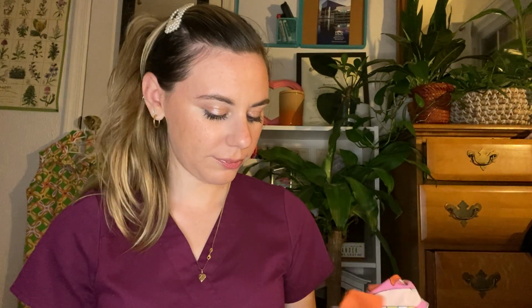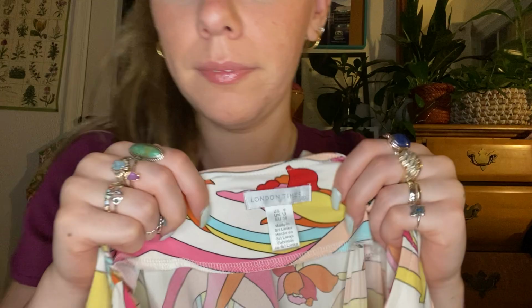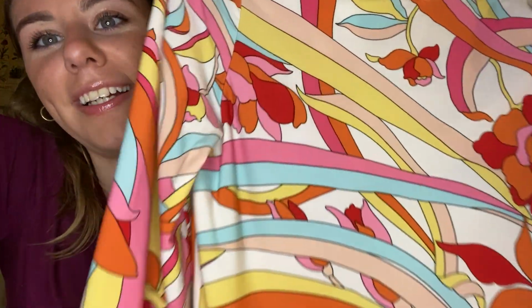Okay, so this next item is a dress. This one is a vintage inspired item. It's not an authentic vintage piece, but I found it at the antique shop. It is by London Times, and it is this groovy dress. It has basically every color in the rainbow, honestly.